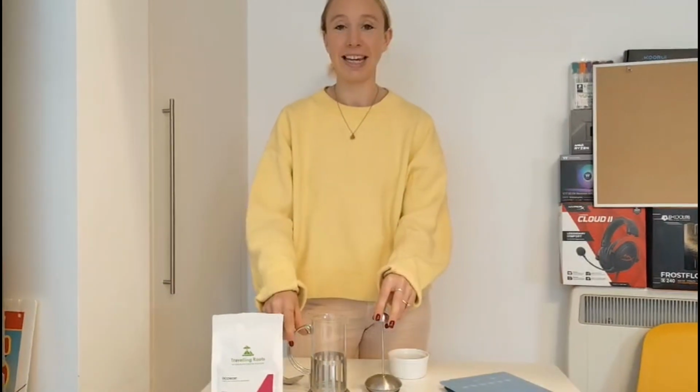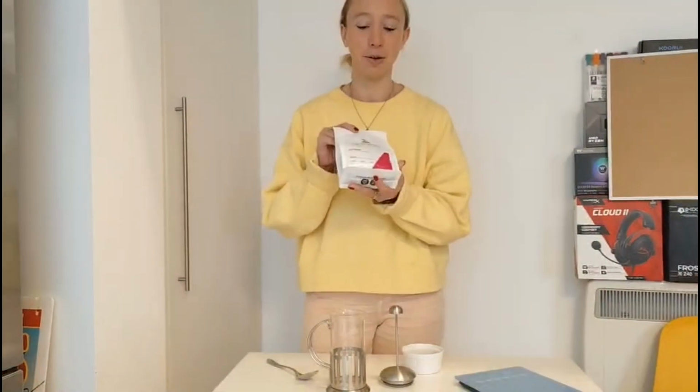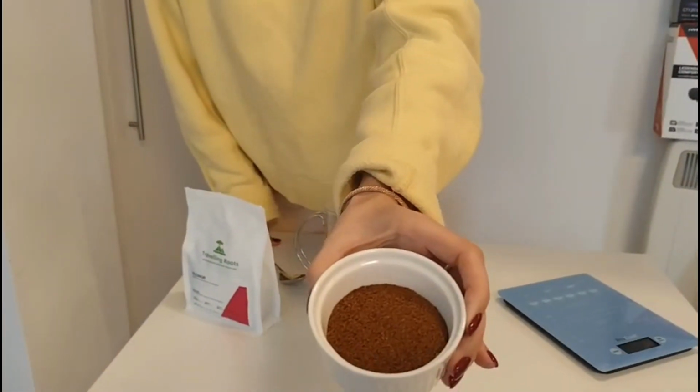coffee in a cafetiere. We have had a lot of questions about how to brew coffee in a cafetiere and sort of the ratio of coffee to water. I wanted to show you how to brew coffee in a cafetiere for one person using our Travelling Roots Coffee O'Connor. And this morning I have weighed out 20 grams of ground coffee beans for you here. You can have a look.